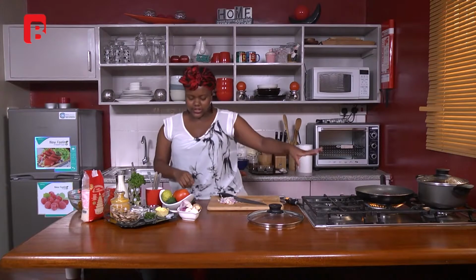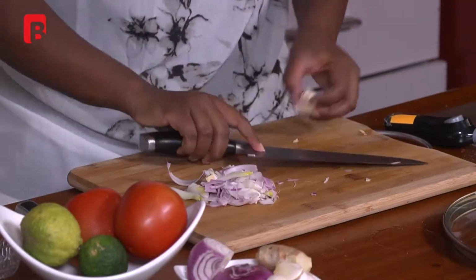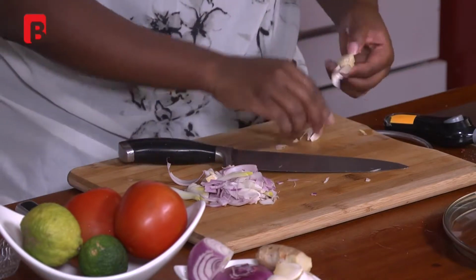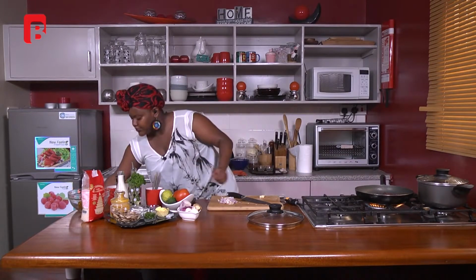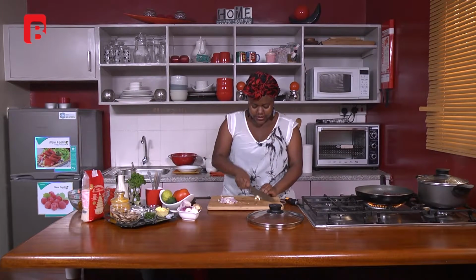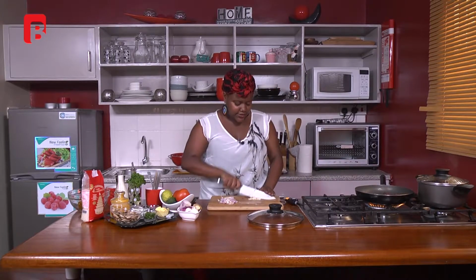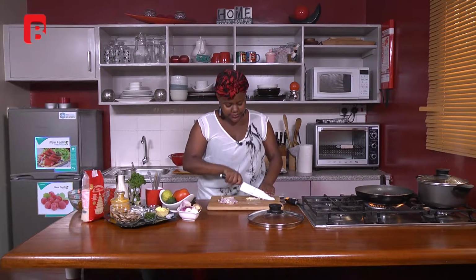Okay, so while that is going on, we're going to get our garlic. So I've just chopped some onion. And my garlic, that's a tip. What you've seen me do, that's a tip. It ensures that the skin comes off very easily. And then we're going to roughly just chop the garlic. Now I love garlic. There's just something about it, it brings this nice, beautiful aroma.